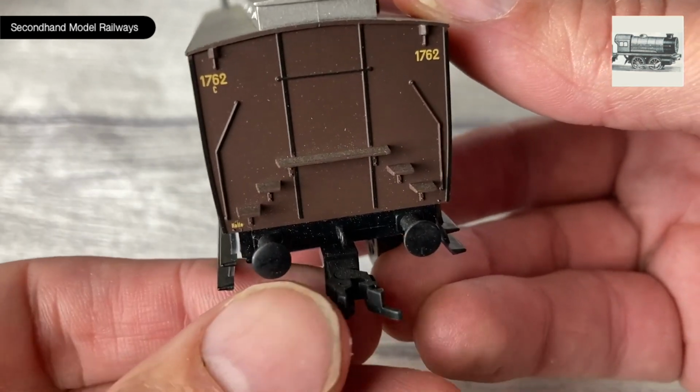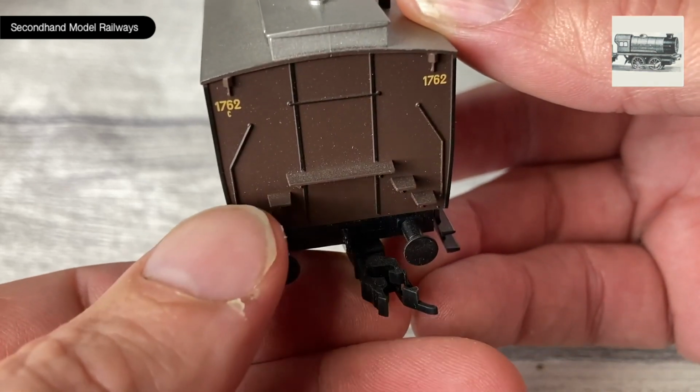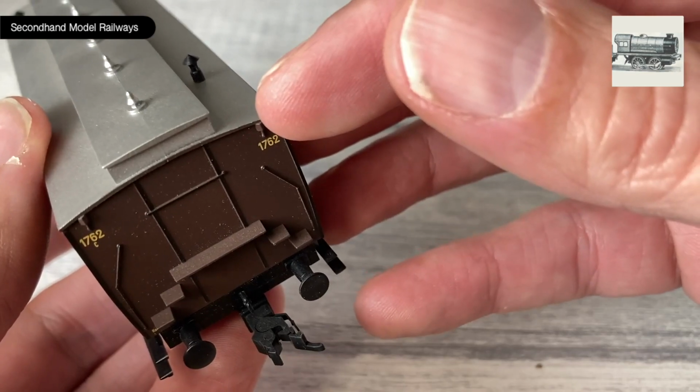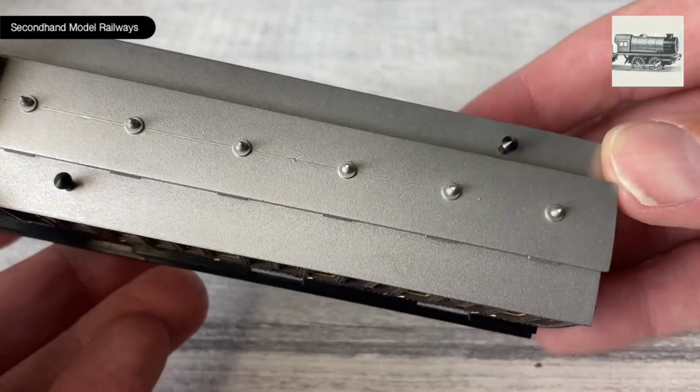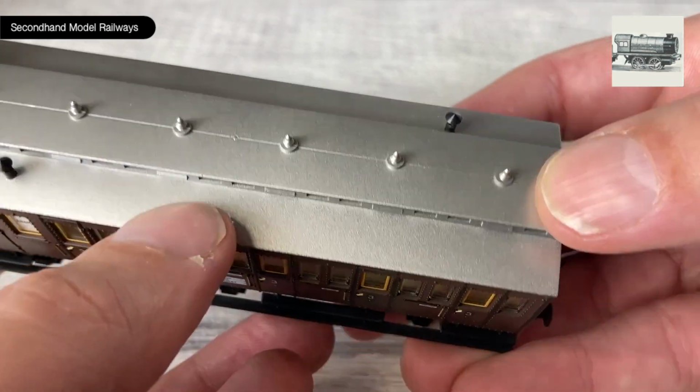There's also molded into the main body these steps and an indication of handrails. These aren't done in deep relief, but they are still quite convincing, and there's a couple of lamp brackets at the top here. Looking on the top of the coach, one thing that's a bit of a disappointment is the mold line running all the way along the middle.